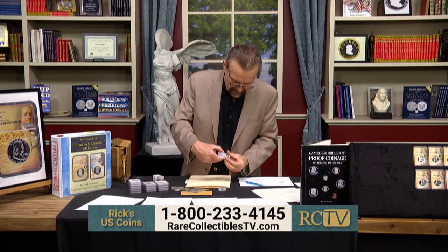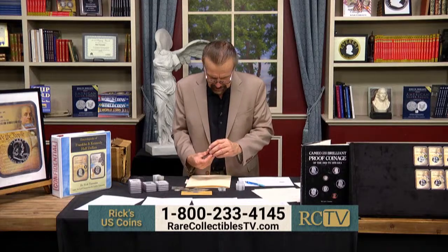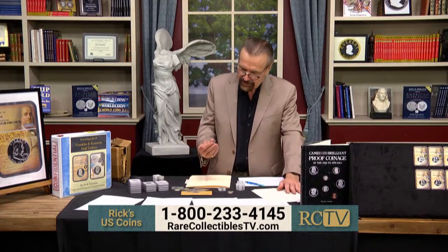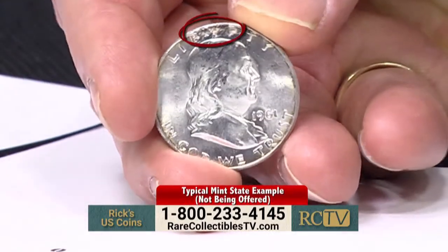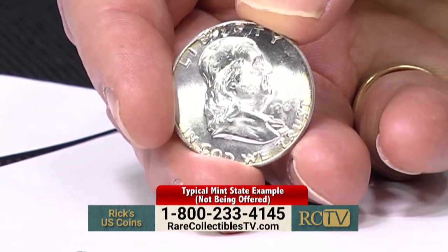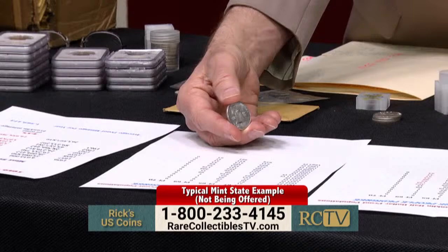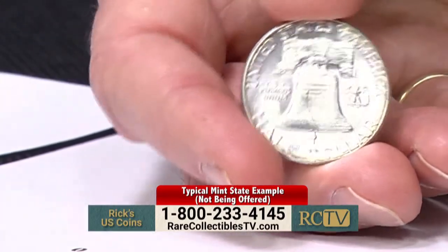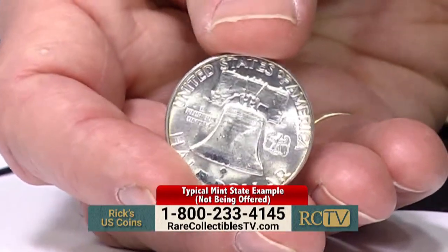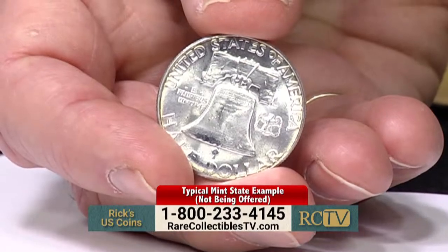For example, I've got a couple uncirculated 1961 Franklins. Coins that have never been in circulation, but they were struck for commerce. And here's a 1961. You can see a lot of marks on top of his head and in the fields, satiny surfaces, a strike that's a little weak. You can't quite see all the detail. For example, if you look at the bottom of the bell there, you can't see any of the detail at the bottom of the bell because of a weaker strike. This is a coin struck for commerce.